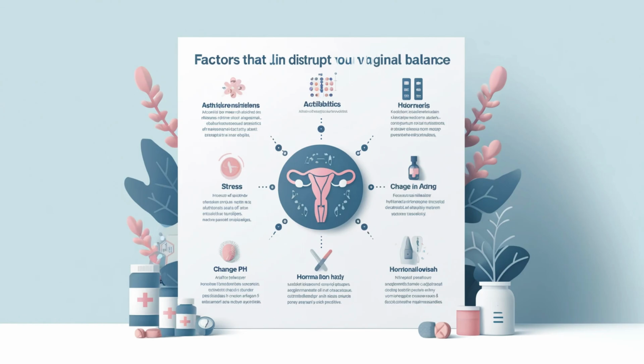Here's how. Lactic acid power. Lactobacillus acidophilus produces lactic acid, which lowers the pH level in your vagina. Yeast thrives in a more neutral environment, so creating an acidic environment makes it hard for them to survive. Restoring balance. It's all about balance. By boosting the good bacteria in your vagina, Lactobacillus acidophilus helps to crowd out the pesky yeast and keep things in check.